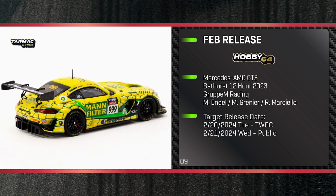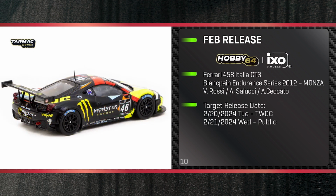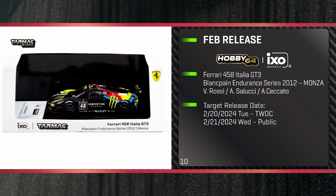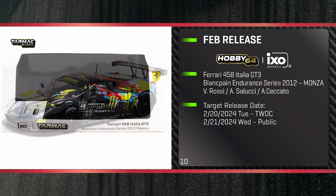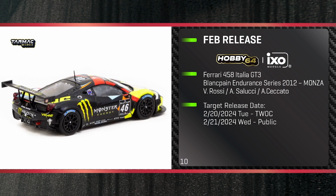that were there. Next, we have a Ferrari 458 Italia GT3. This is the Blancpain Endurance Series 2012 Monza race. This is the Valentino Rossi Monster Energy livery. Very iconic for the 458 as well. Also with the number 46, the Rossi number, and color scheme as well.